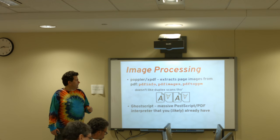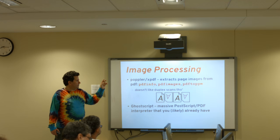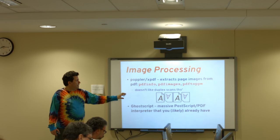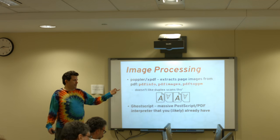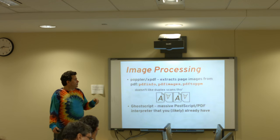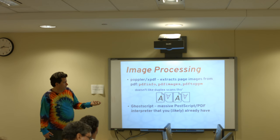Unfortunately, the guys who make Poppler have decided that they just want to extract the images as embedded in the file. They don't want to read any of the metadata in the PDF that says this image is upside down, this image is at an angle, because you can do these translations in PDF.